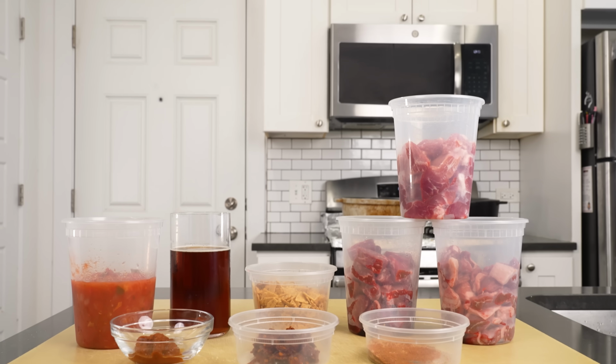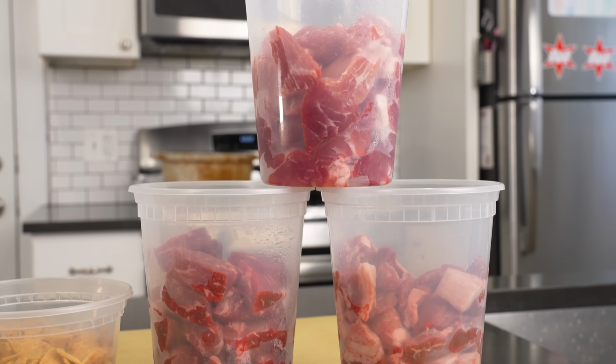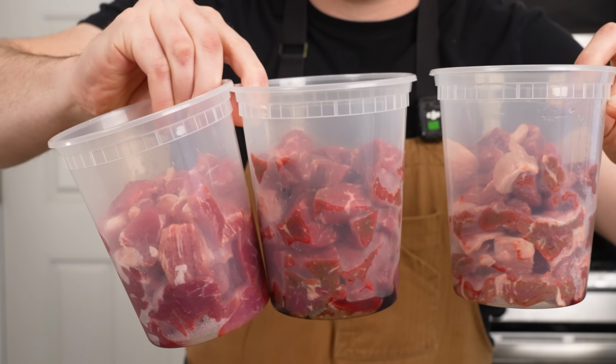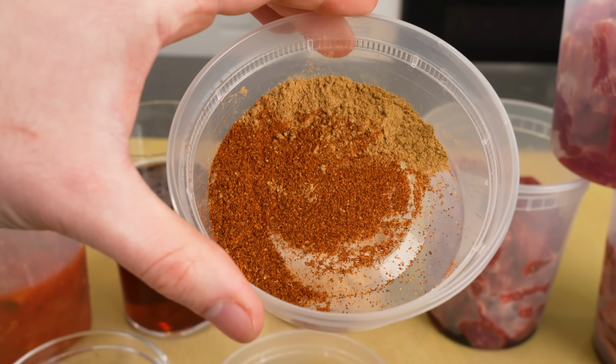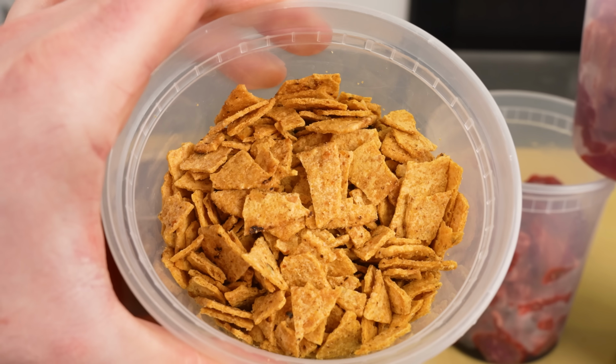Believe it or not, Alton's chili might be the least involved, from a number of ingredients standpoint. We got 3 proteins in this chili: lamb, beef, and pork. The spice blend is simple, only 2 spices. Then Alton uses tortilla chips, which is kind of crazy. We'll talk more about that in a bit.